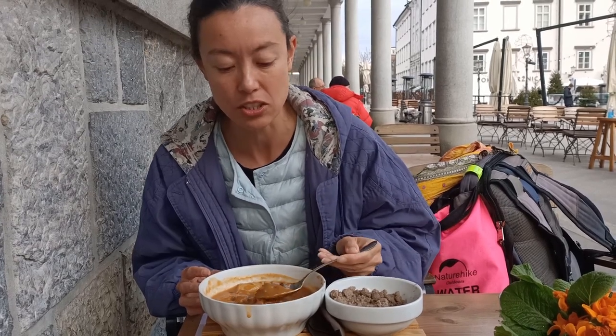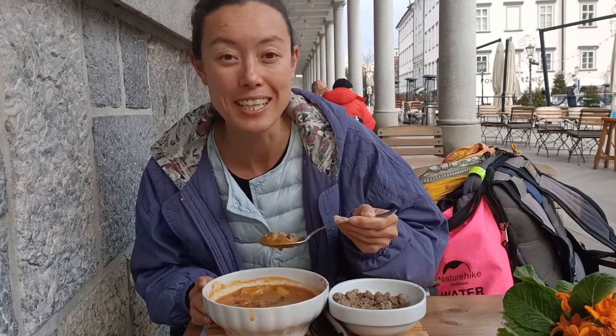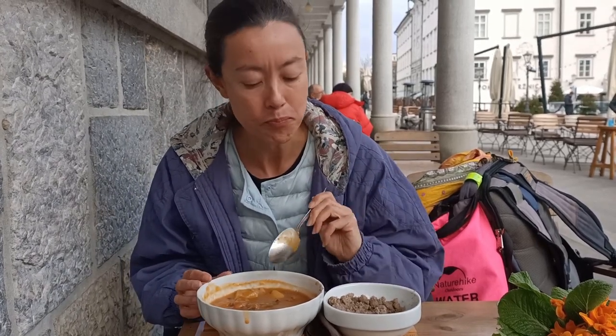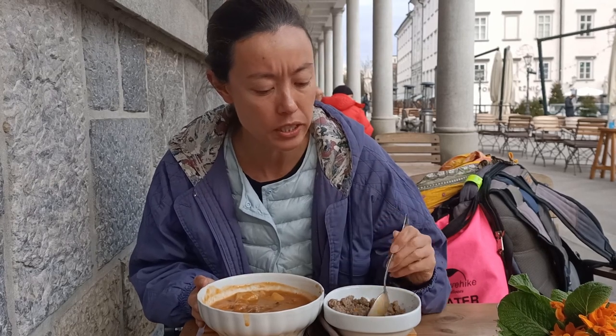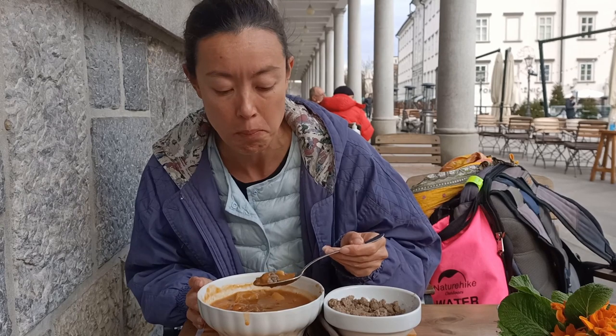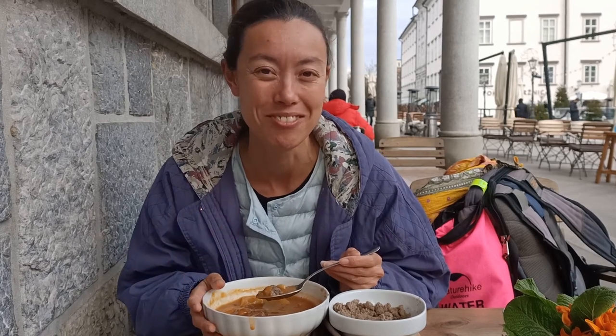It's a bready texture, it's cornmeal, and you just spoon it into your soup like this, so very easy to eat. And it's got crackling and stuff in there as well. So yeah, it's really flavorful and it really adds a lot to the dish. So this is a really hearty meal. It's very warming and this is the perfect comfort food.